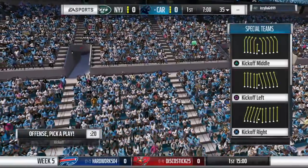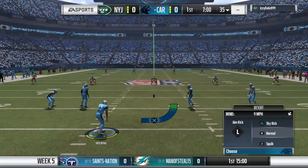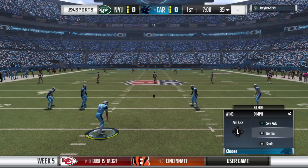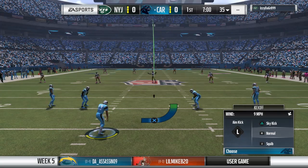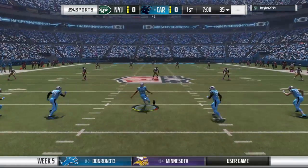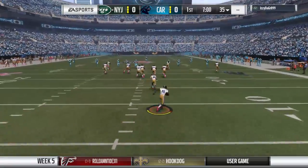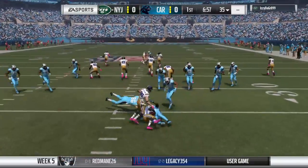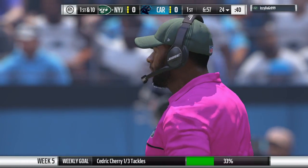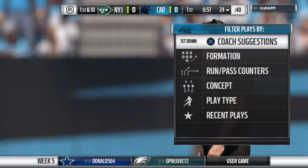Today we've got an exciting matchup on tap. It's the Panthers coming in at 3-1, going up against the Jets, who come in at 2-2. With that, we'll send it over to Brandon Godden and Charles Davis. They've got the call in this Week 5 matchup. EA Sports coverage of the NFL takes us to the Carolinas and Bank of America Stadium here in Uptown Charlotte. Today, we've got a good Week 5 matchup in store here between the New York Jets and the Carolina Panthers.